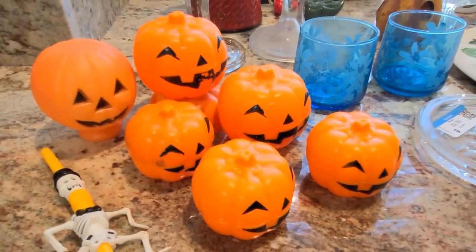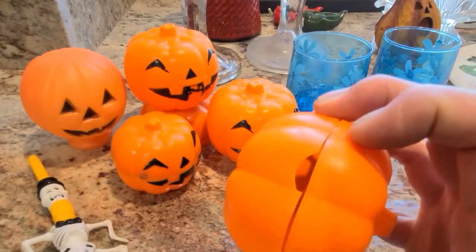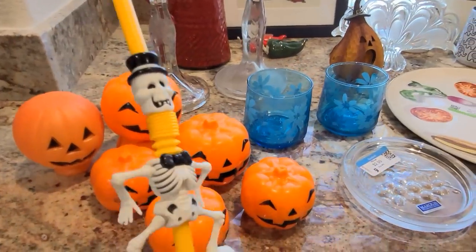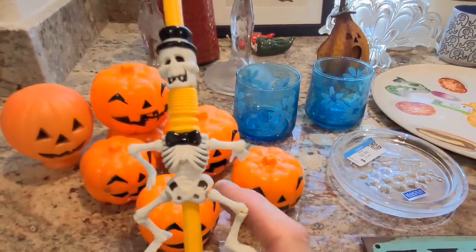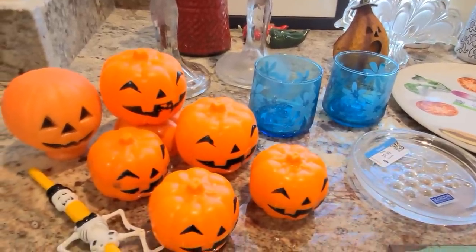There are 3 small ones, 2 large ones, and the half. I believe one of the small ones has a little chip out of the back, not noticeable when it's displayed. There's also this fun little skeleton straw, which I will throw in here. All the pumpkins for $25.